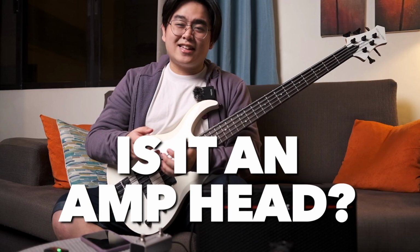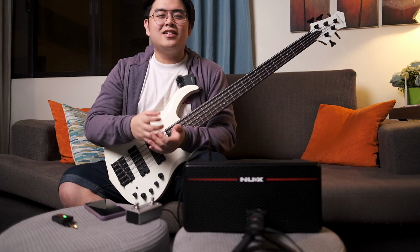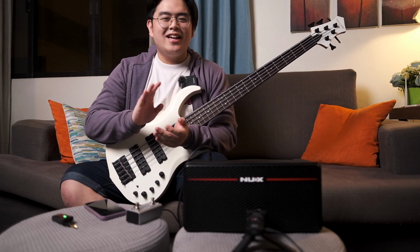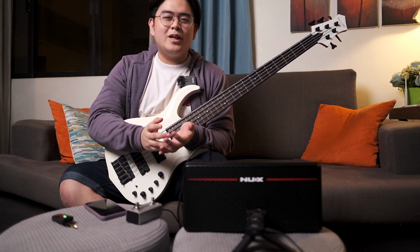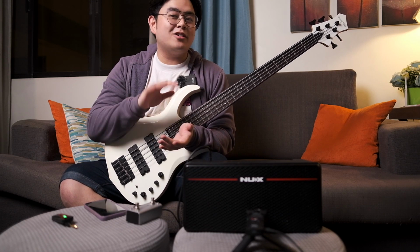Question 6, is it an amp head? Yes, the Mighty Space can power external speaker cabinets. You can use it with its onboard amp simulations or bypass everything and use it as a power amp if you want to use your own modelers. Just use a speaker cable to connect the Mighty Space to an external speaker cabinet and you're good to go.